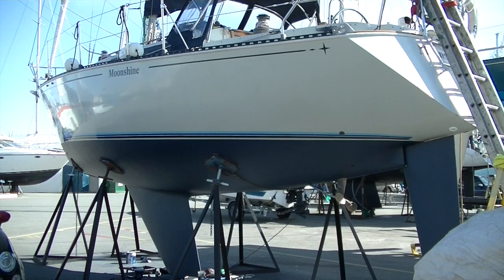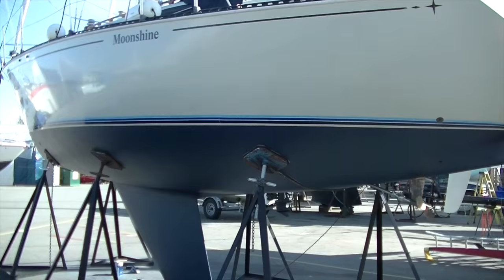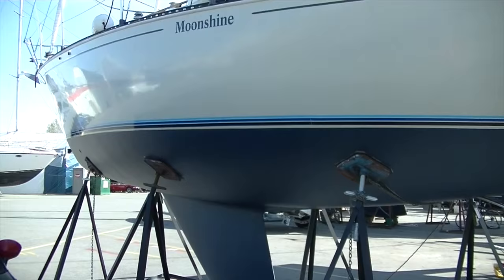Well, old Moonshine's starting to look like she'll be pretty fast in the water, and I hope that's going to be the case in the 2015 Round Salt Spring race next month. But she'll never be as quick as the little Abarth.